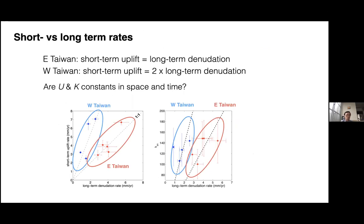Okay, so for the second part, I hope I convinced you that in Eastern Taiwan, we have maybe achieved a long-term equilibrium. On Western Taiwan, though, we are actually seeing roughly twice as fast uplift as erosion. So this is my main talk, and then I think I still have 2 more minutes.